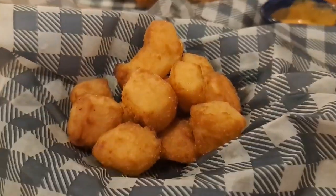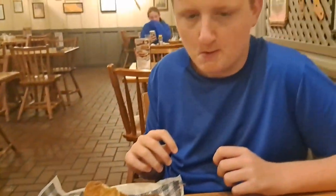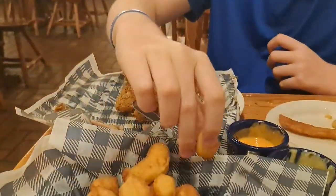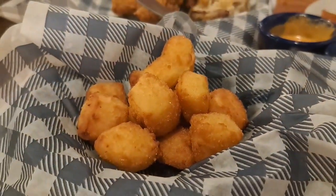So here's our free cheese bites here. And we could have ordered something else. There were a couple other options, but this is what Alex wanted. So you want to try it? Yep. See what you think. How is it? Cheesy. You like it? Oh yeah. Yeah, and that was free with joining the app there. So good stuff.